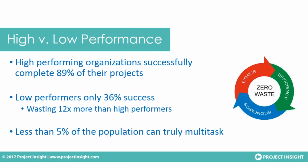So what ends up happening? Some organizations are really high-performing organizations. And when they are, 89% of their projects succeed. And when they're not, only 36% of their projects succeed. And there's significantly more waste in those lower performing organizations.